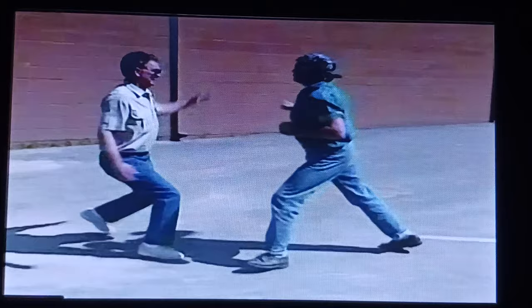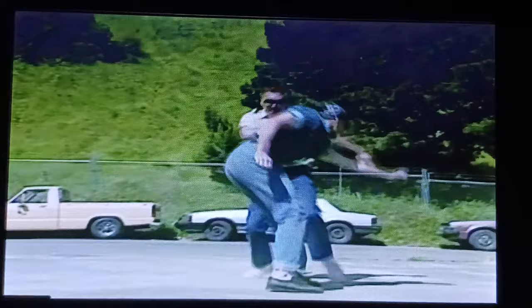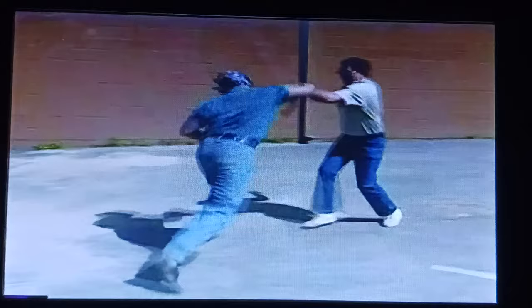Blocking, you're countering with a short roundhouse kick into his groin or stomach. Step back with good balance. Notice how the blocks direct the force of the attacker downward. This is very important. This takes the assailant off balance, opens him up for a kick. Number 5.